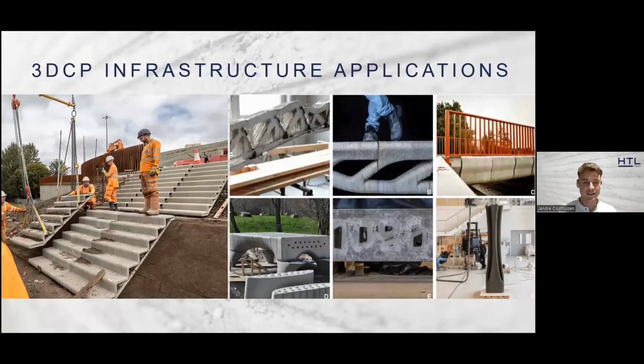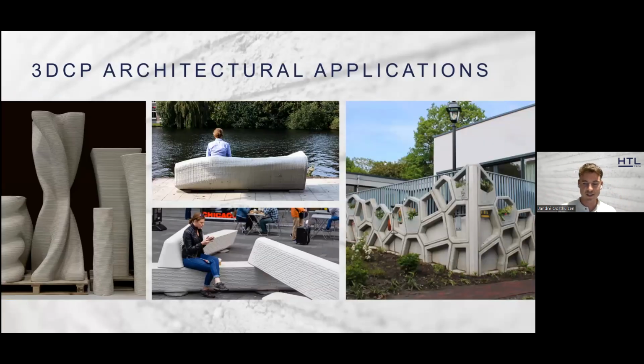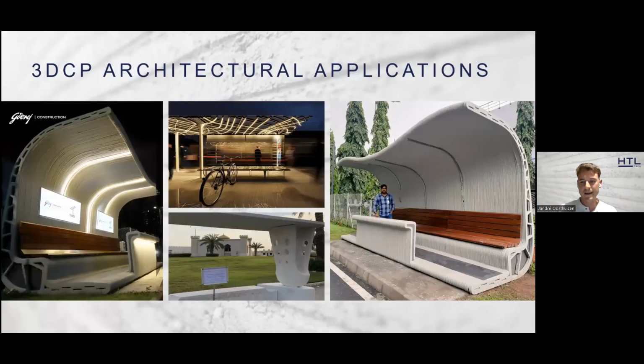And then there are numerous different applications, again, for printing staircases, bridges, bridge decks, etc. It's very widely used for architectural applications, urban furniture, for example, and the likes of bus shelters.